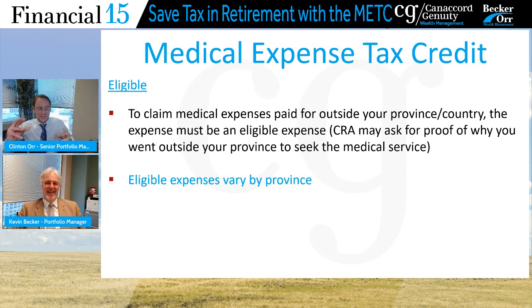And also to make things more fun and more complicated, the eligibility does vary by province. There's actually two tax credits, which we'll get into. There's the federal one, then there's a provincial component, and each province has slightly different rules. So it's not as if it's universal for that provincial bit. It will vary by province. You have to keep that in mind. So we know it's eligible. We know we can write some stuff off, use it for the tax credit.